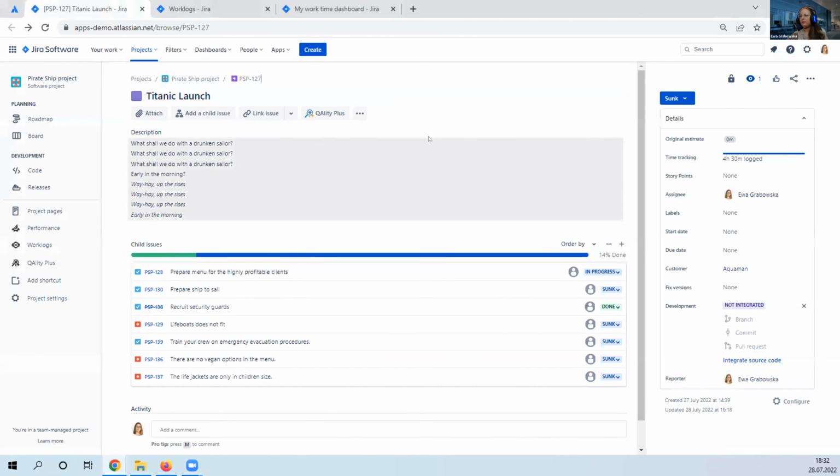Here I have a huge epic. I have no idea why it sank, but I know that I have logged a lot of hours into it, and I'm curious how many hours on each child task went and how many hours each of my team coworkers have spent on this task together. Perhaps I can learn some more data from it. So let's go to our Worklogs.